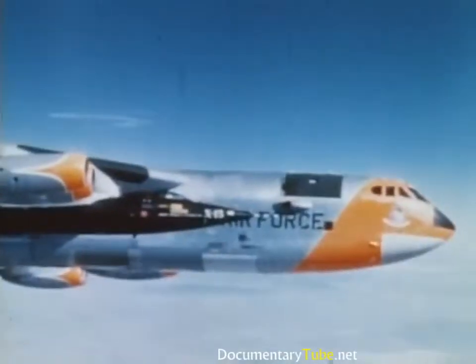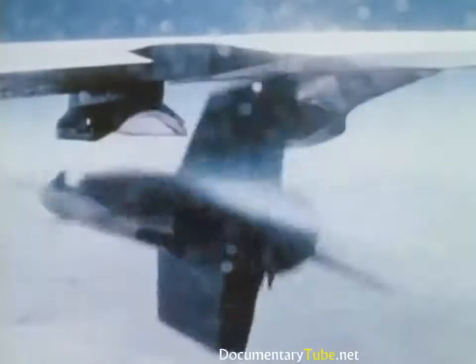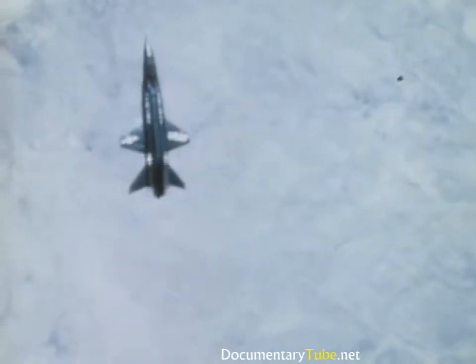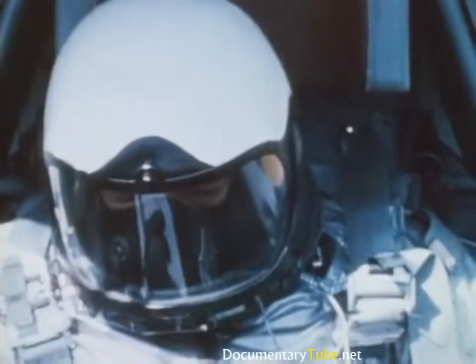Then, on the 5th trip aloft, both man and machine were ready for the drop and glide flight to the lake. Release. It's a clean break. Looks pretty good here on a 36,250.